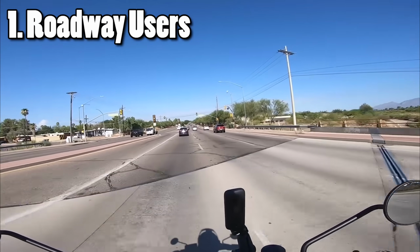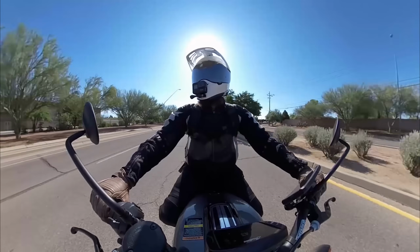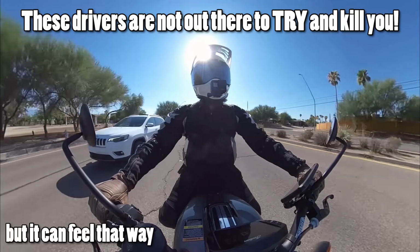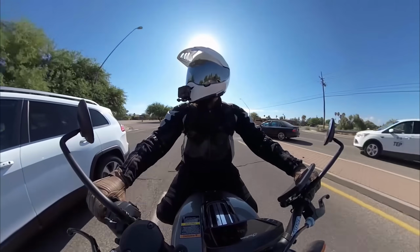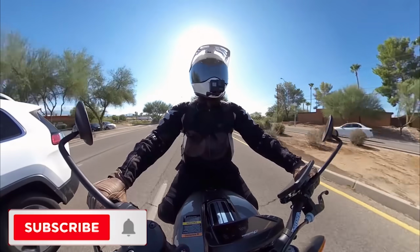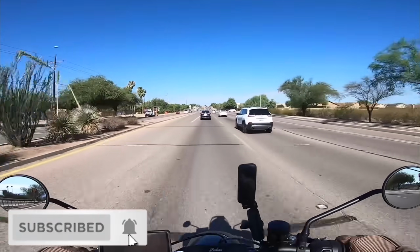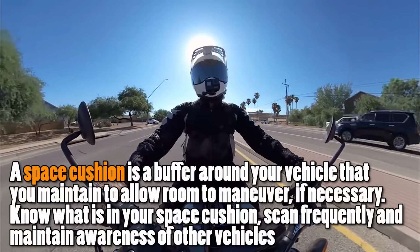First one, roadway users, so other cars on the road. One of the most common traffic hazards you face as a motorcyclist is an oncoming driver who turns left across your lane at an intersection. These drivers are not out there to try and kill you. Most of them try their best not to get into a crash. Many drivers make poor decisions though. Most of the time it is because they make poor judgments on speed and on distance from the intersection or in the turn.